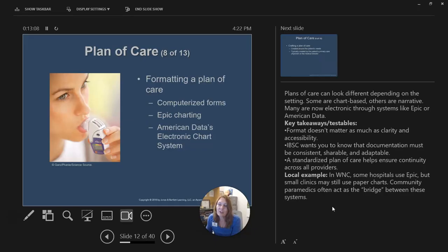The plan of care can look different depending on the setting. Some are chart-based, others are narrative. Many are now electronic through systems like Epic or American Data. So our format doesn't matter as much as the clarity and accessibility. So as long as we can read it and it's accessible. Our test does want you to know that documentation must be consistent. It has to be shareable and adaptable. A standardized plan of care helps ensure continuity across all providers.